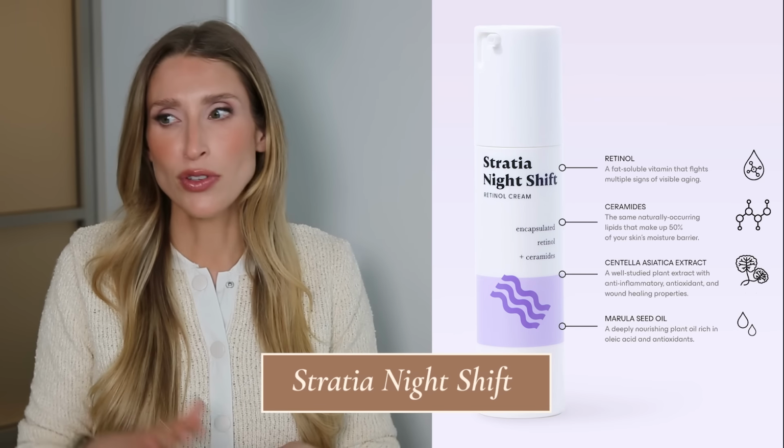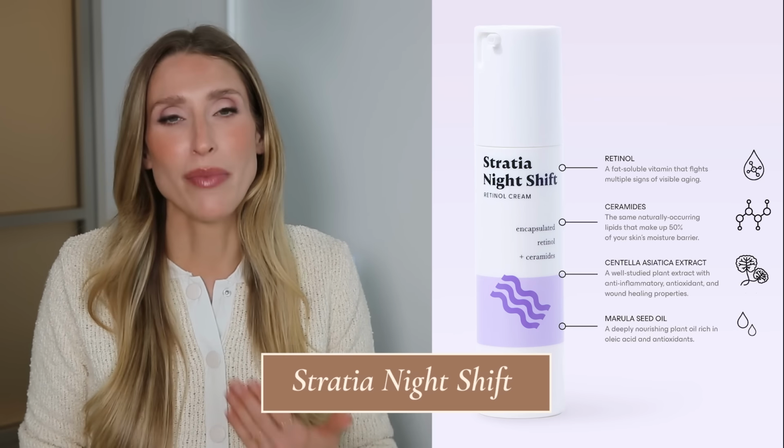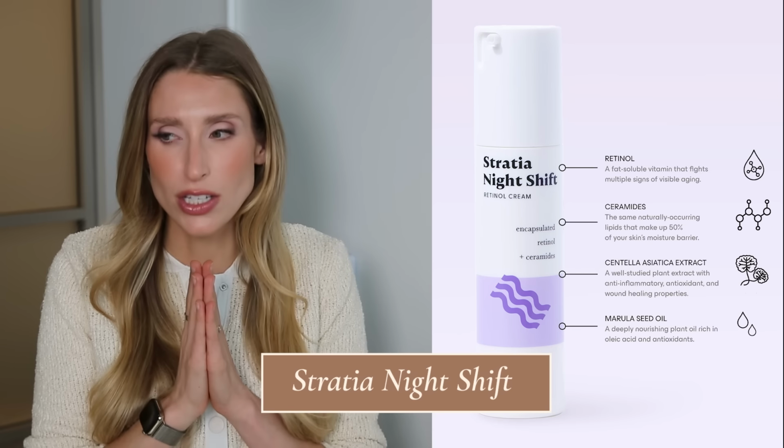So once you have your strategy down of how you're going to incorporate your retinol into your skincare routine, let's talk about some good retinol choices for you if you have sensitive skin. One of my all-time favorite retinol products is Stratia Night Shift, and if you've been around this channel for a little while, you know that I continuously recommend this particular retinol because I think it is so beautiful.